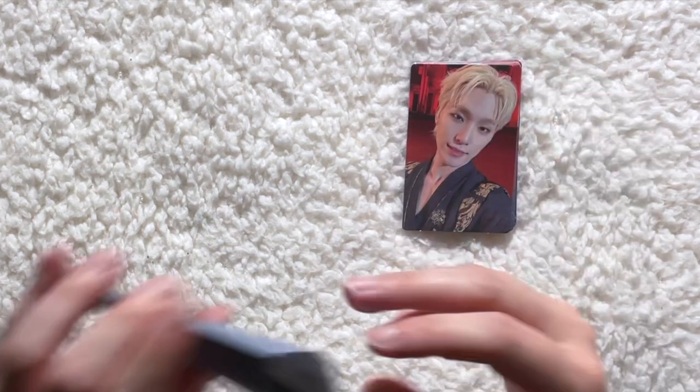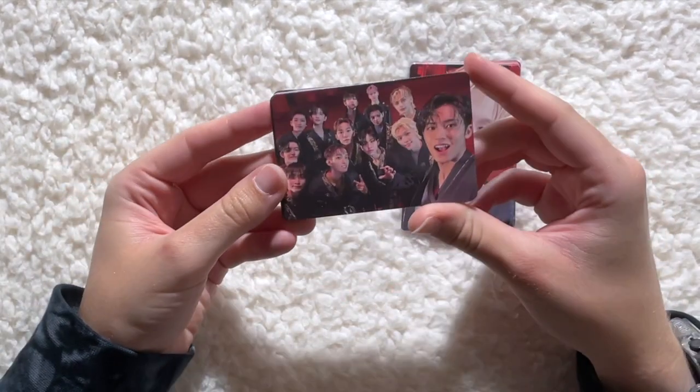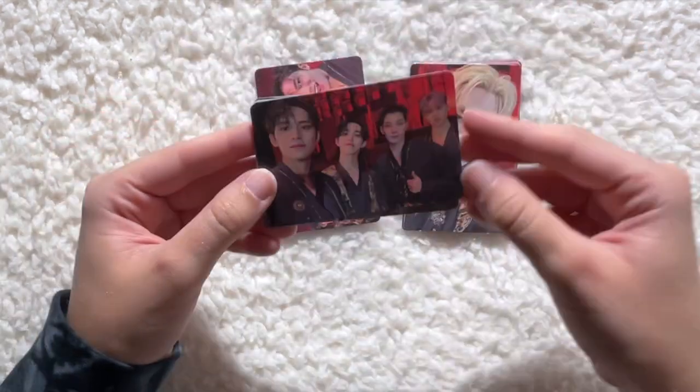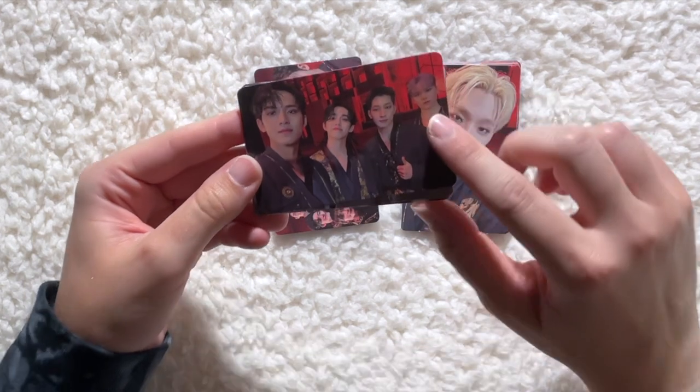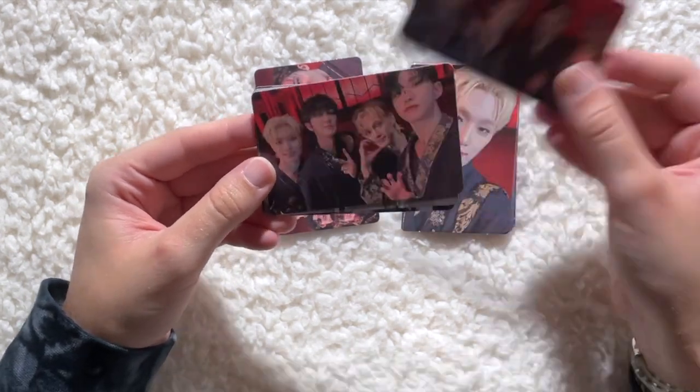Okay, so I think in this one there's like units and group PCs. Oh, this is so cute. Just shut up. They're so precious. Hip hop unit. Oh my god, Vernon. He's so funny. Oh my god.